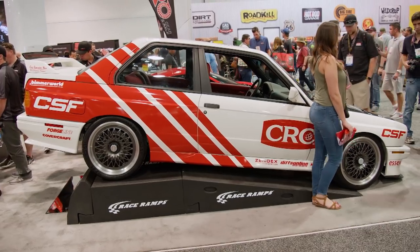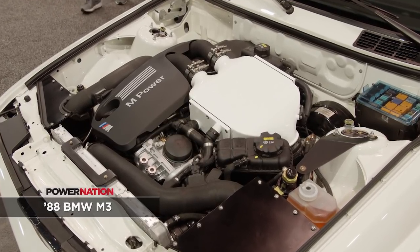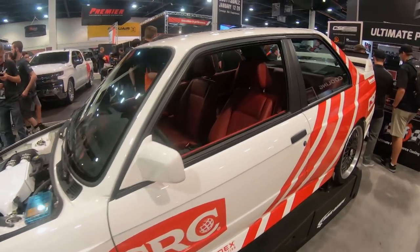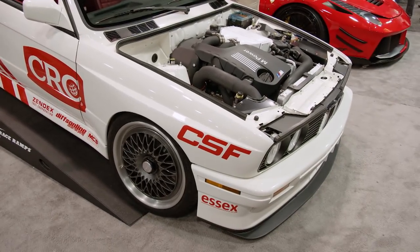Zach, tell us how you feel to be in this competition. It feels pretty amazing. Certainly didn't think I'd be here when we started the build, much less a few days ago. And tell me about your car. Basically got an F80 M3. We parted it out and put the drivetrain from that into our 88. It's the first known swap of its kind of the S55 engine into an older chassis BMW. It was the most trying thing ever, but it's all paid off.